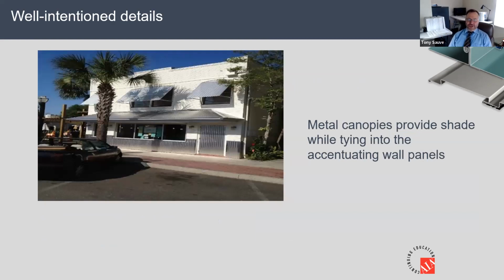Metal canopies provide shade while tying into the accenting metal wall panels under that. So again, it's a way of accent, tying it all in. Again, on the canopies you need a structural engineer. A lot of wind load, might have to go to hurricane standards, et cetera. I've seen palm trees, so I'm thinking ocean.